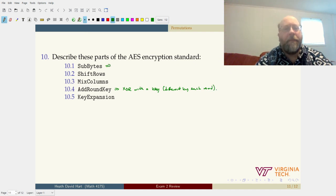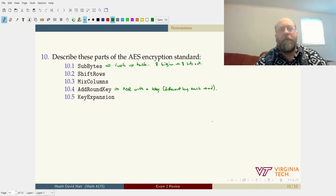The sub-byte step is just a lookup table. We're going to take 8 bits and replace it with 8 different bits. So 8 bits in, 8 bits out. But we're making a substitution of 8 different bits for the other ones. This table has 256 rows, and each row has an input and an output. And so that's way too much information to memorize. You should never feel like you have to memorize the sub-bytes table.